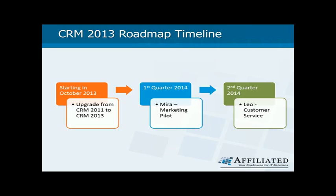First quarter 2014, Mira, is what Microsoft calls it, will be Marketing Pilot. Marketing Pilot is a marketing tool that's going to be accessible through CRM. It will come online first, and then it will come on premise as quickly as it can. Again, if you have any questions about this, please let us know, and I'll do my best to get someone to talk to regarding Marketing Pilot.